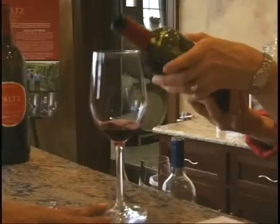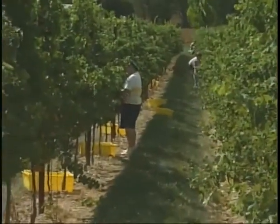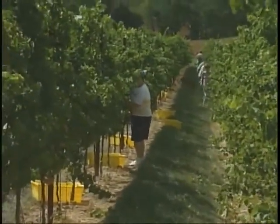But before it ends up in the bottle, it must start here, in the great outdoors. And what is it about Mannheim or Lancaster County? Is there particular conditions or climate or soil or what goes into making a good wine?